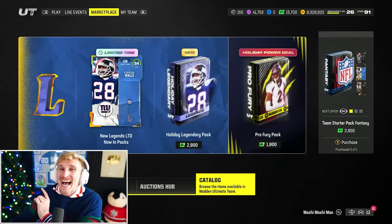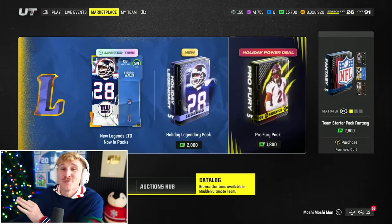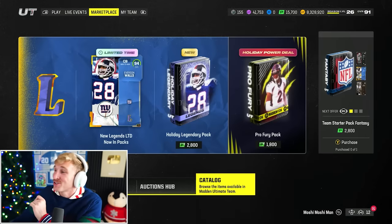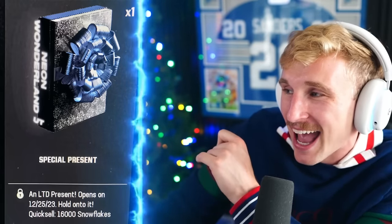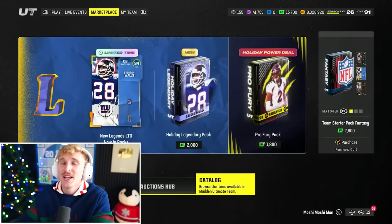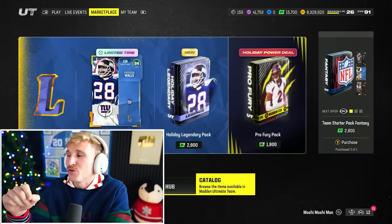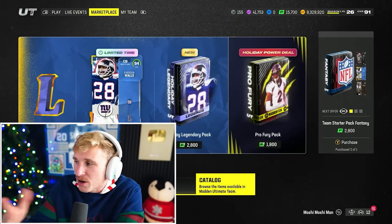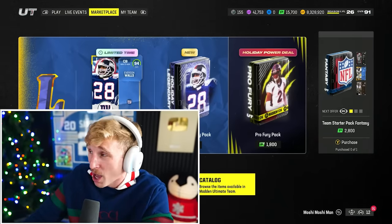Before I go, boys, I did find a picture of the other 3 special presents in case any of you guys are wondering, or if you pulled it yourself. There's one that's called Neon Wonderland, and it's Dallas Cowboys colors. I feel like this is pretty obviously Deion Sanders, but here's the thing. Deion Sanders usually gets a wide receiver card. So this is either a crazy good primetime corner, but they already have a limited primetime corner in the game. So I think this is a wide receiver Deion.